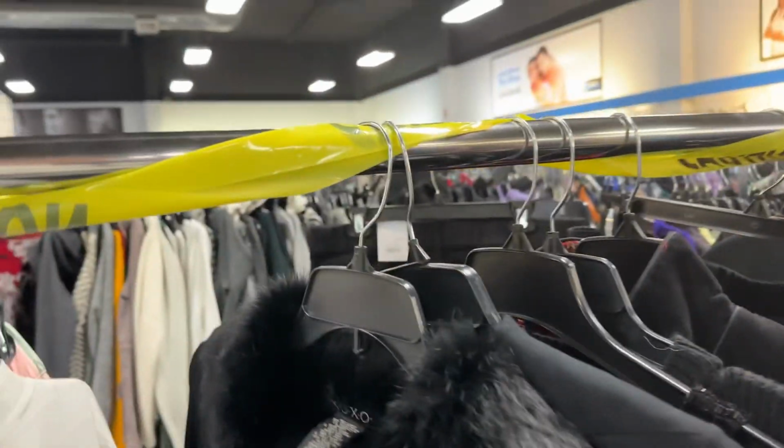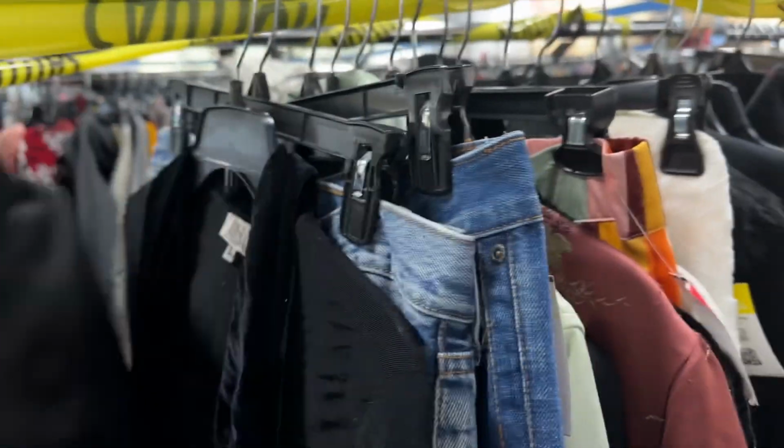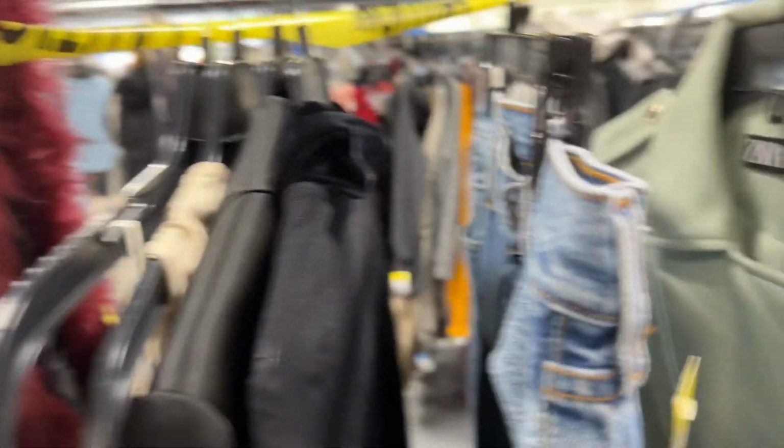I keep buying black. I mean, it is just a disease, I think. Everything I gravitate to is black. I don't mean to, it just happens. I think I'll leave these behind. I'm going to look them up.